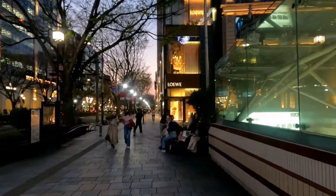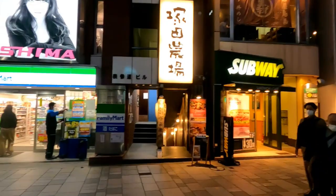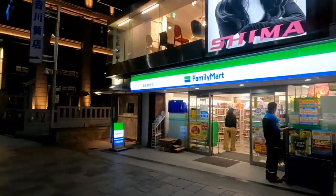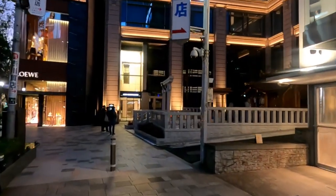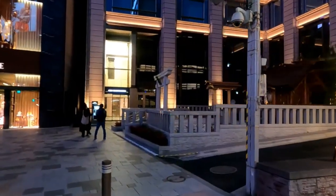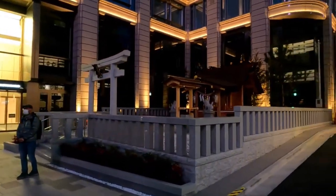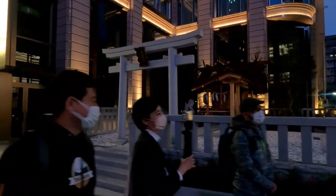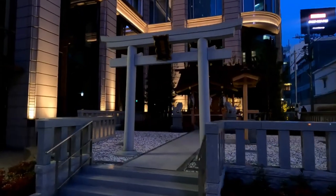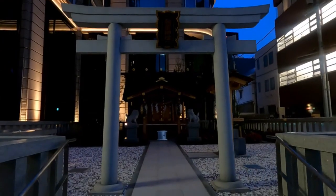Okay, I turned around and they're gone. I don't know where they went. Oh, Subway. Oh, OMS. I forgot about that. I forgot about this over here. I've actually never shown you guys this here in Omotesando, but what an amazing place. And here they are filming it, of course. What an amazing little shrine. Look at that. Pretty cool, eh? All right, I'm going to go catch up with them.